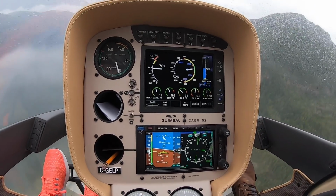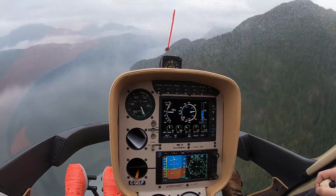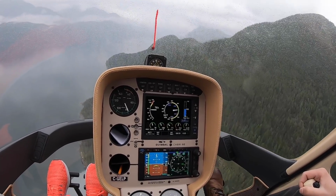All right, there she comes. And trying to do 80 knots, 1,500 feet. Whew, all right. There she is, it's close, gotta keep working it.